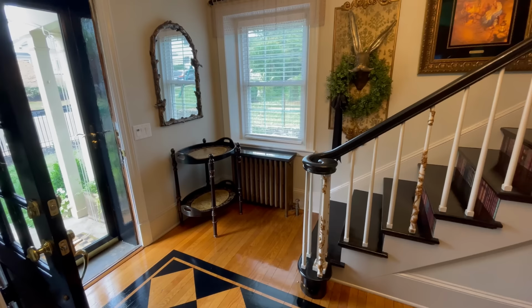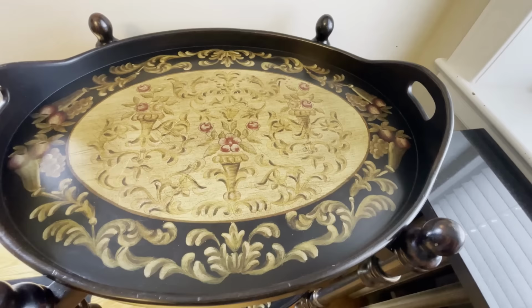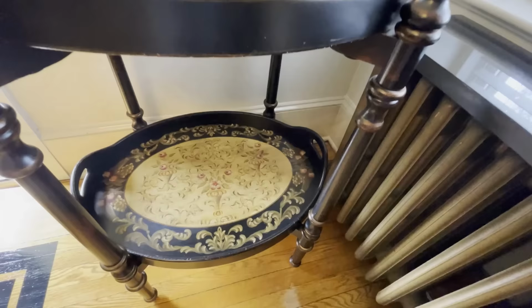So I believe I am going to begin right here in the corner where this two-tiered stand is. Now, when we were living in New Jersey, that's when I purchased this piece. And I believe I was on Facebook Marketplace. So I'm just going to give you a little bit of a close-up of all the detailed painting on these two trays. The more detail, the better for me, that's for sure.